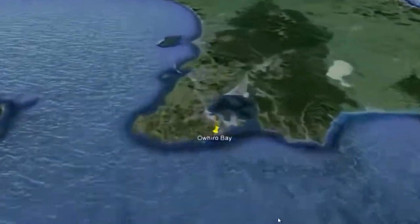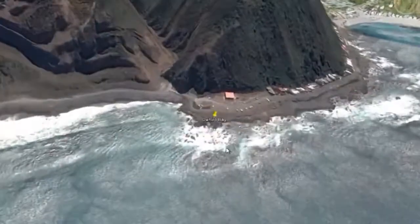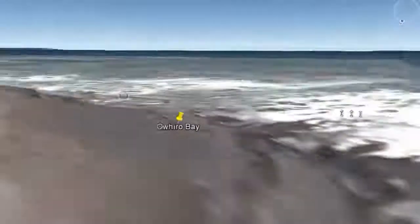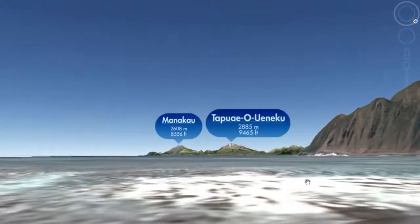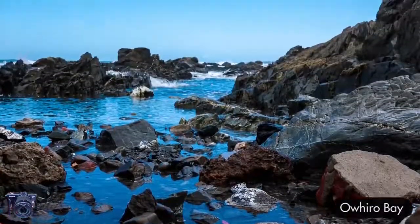So here we are zooming into Ōwhiro Bay. First stop, that's the closest point in Wellington to the South Island that can be accessed with a regular vehicle. And those mountains, I think, are the South Island. Let's see if we can see them through the camera. Yeah, that looks to be a mountain over there.